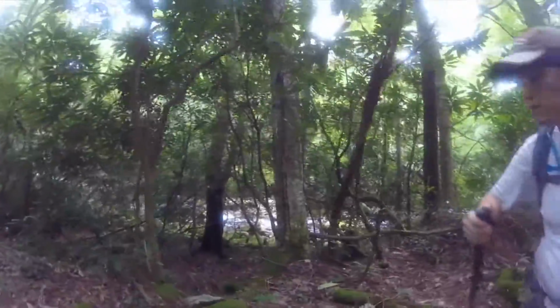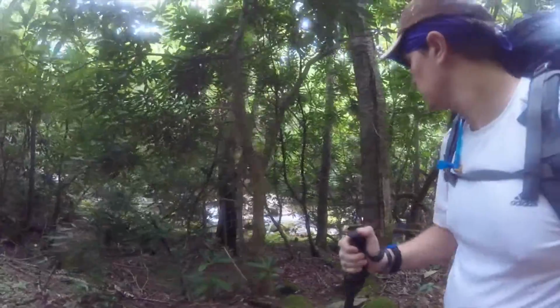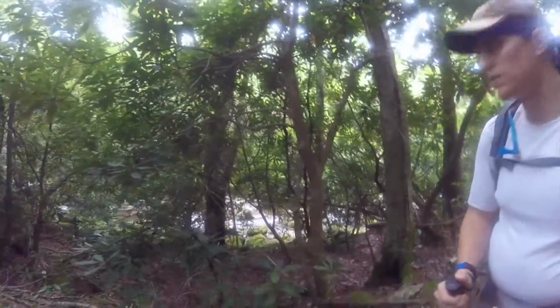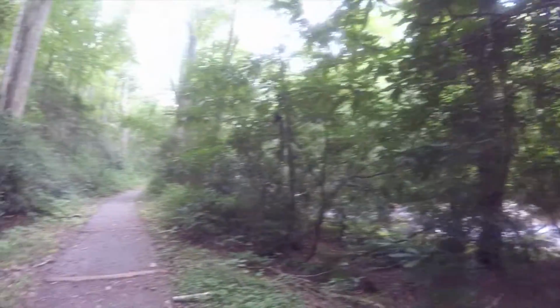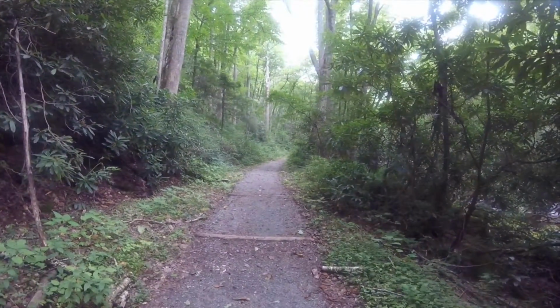But that's been our view of the creek for the last hour. So, there's some little steps for no reason. Oh yeah, all natural steps on the trail. I bet they're vegan as well.